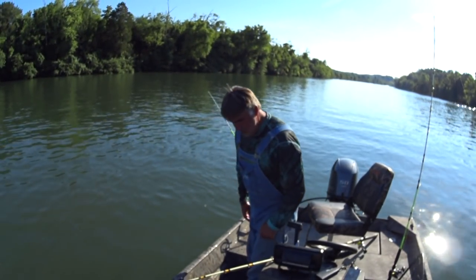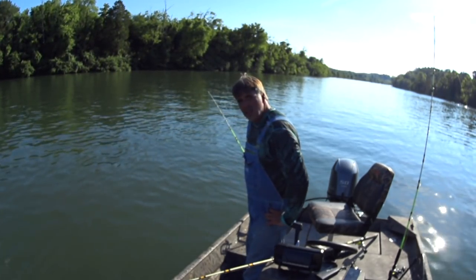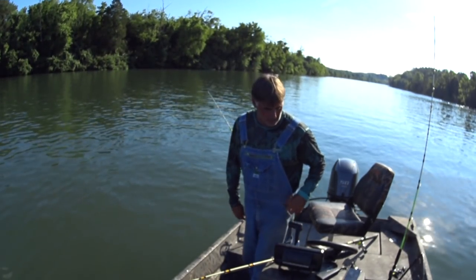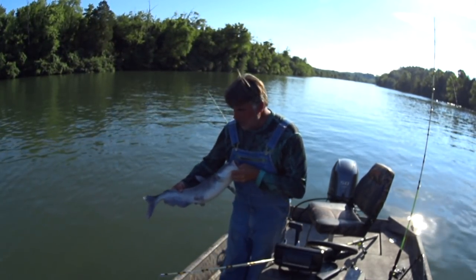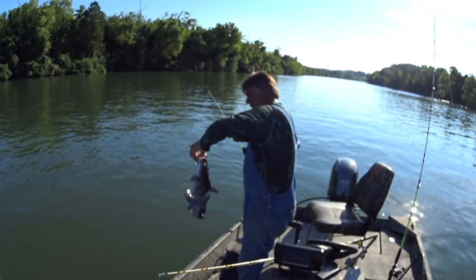Now that one's pretty skinny there. That one looks spawned out. The mothers had bellies on them. Looks like they turned back around. Good, I don't want them up here no how. About the same length, but just skinny. That's a spawned out fish there.